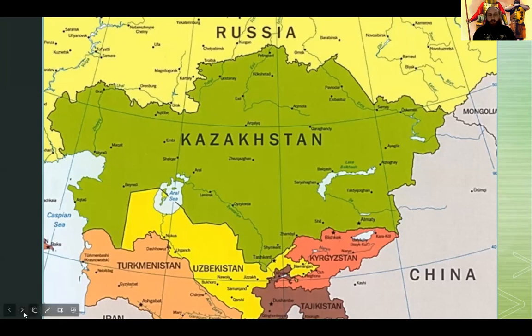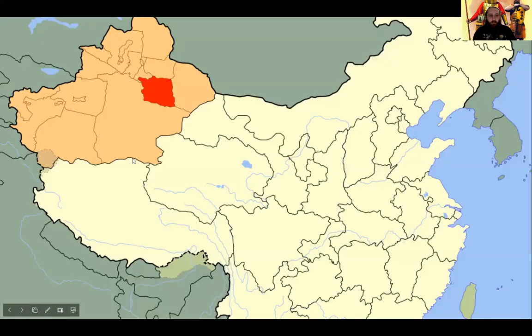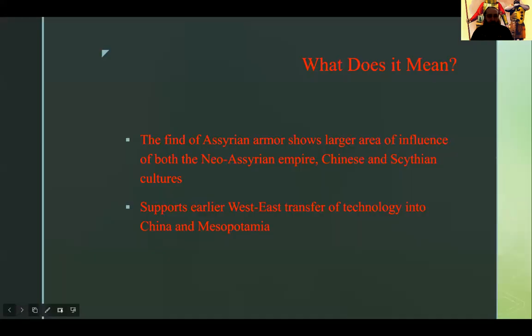Meanwhile, the armor found in Western China was found right here around this region in Yanghai and various other places, which was slightly outside of what we think the Scythian cultural sphere was, though it could have also been in it, and was also west of the Zhou Dynasty sphere, though we know that, as I'll cover later in the video, cultural transference did happen. And also, again, it's several thousand miles away from its origin, where Mesopotamia and the Neo Assyrian Empire were. So, what does this all mean?